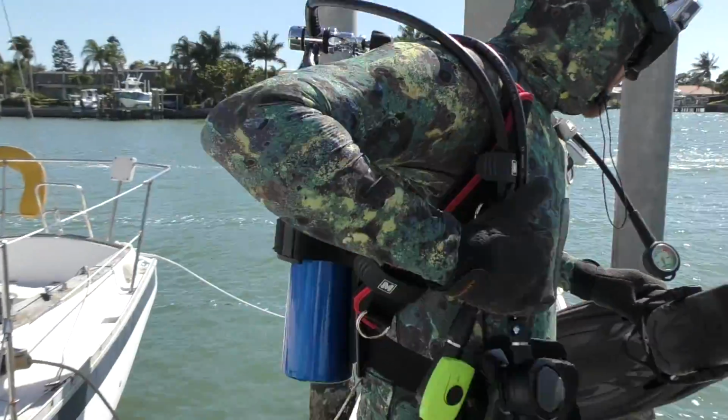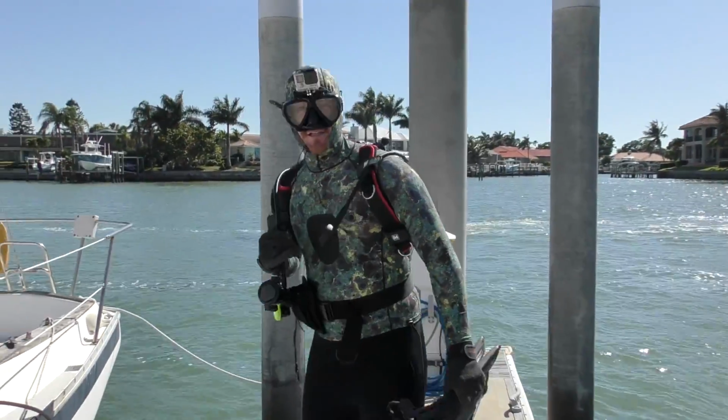I'm wearing this skin solely for the ear protection so I don't get any crabs in my ear. One thing I already like is it's so light. It's like just wearing a backpack.